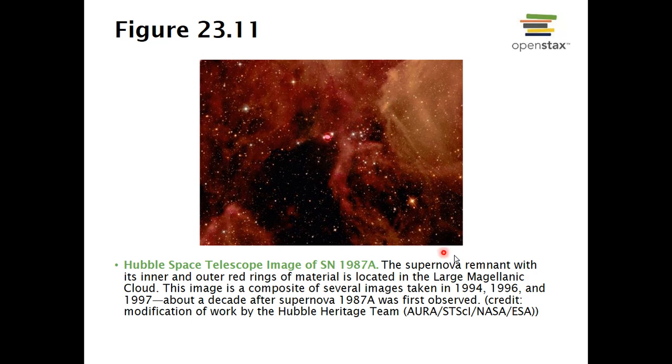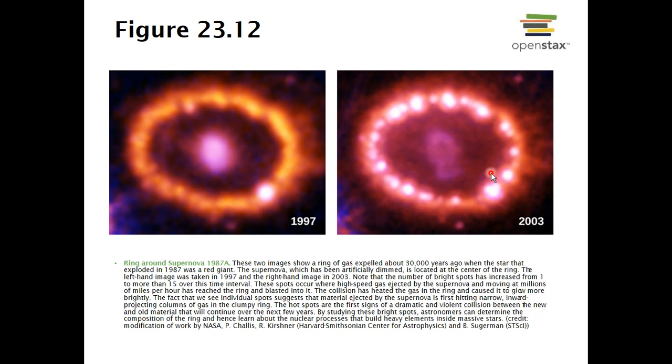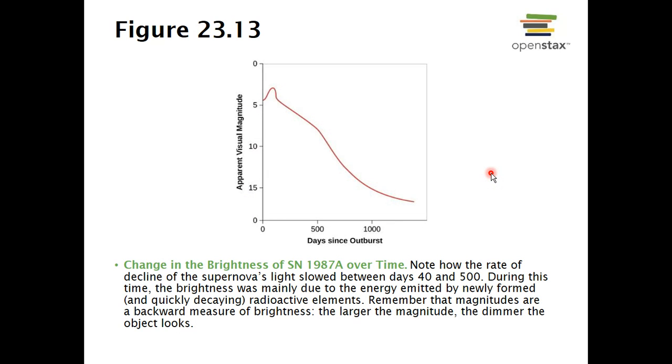And so we scroll through a bunch of these. This one is an image of the remnants of the supernova that occurred in '87. All right, what it looks like over several years. All right, and you can see the remnant of it there. You can see the ionized rings of gas around it. All right, and you can see those same rings a little bit later.